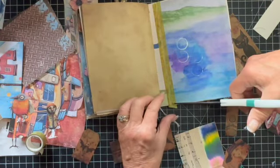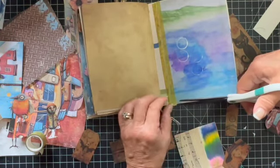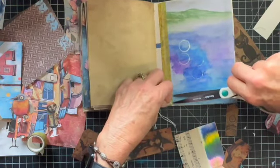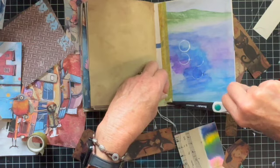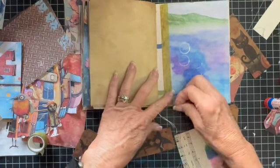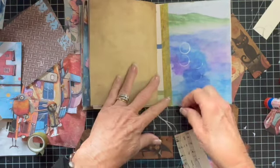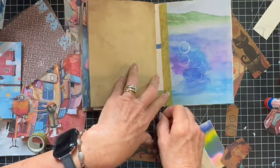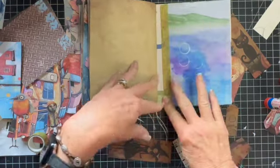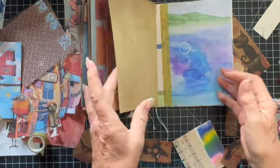From what I found with glue sticks, and I only just realized this recently when I was pulling out all my craft stuff, scrapbook stuff. Well, I guess it is craft stuff. Some of the scrapbooks that I had done in the beginning with glue stick are not staying. They're coming apart.